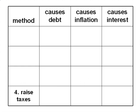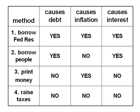And the fourth way would be to tax the people, declaring that if you want the services, you've got to pay for them. This method does not cause debt because nothing's borrowed. It does not cause inflation because it is not an increase in the money supply. And it does not cause interest payments because nothing's borrowed. So this is the table showing the four methods that are available to the U.S. government when it has a deficit budget.